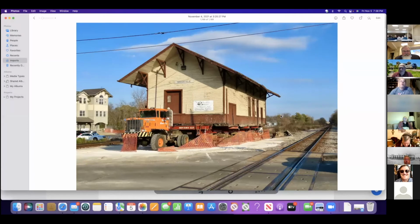Okay, that's the depot all loaded up, ready to go. This was one of the last remaining Milwaukee Road depots in Wisconsin still located on the railroad, built in 1867. It's being moved about 350 feet to the southwest to a new location on the hill, where they'll make it a coffee shop and possibly some retail also. So that's the depot ready to go.